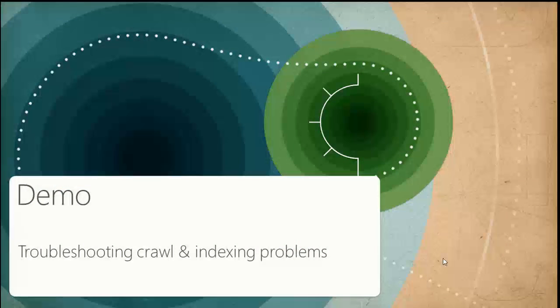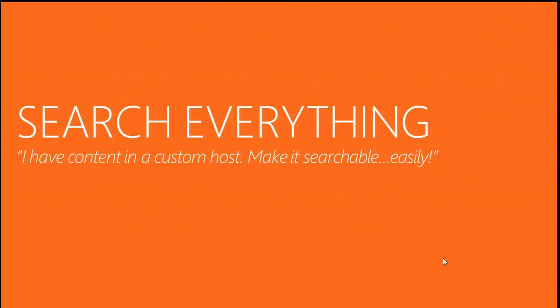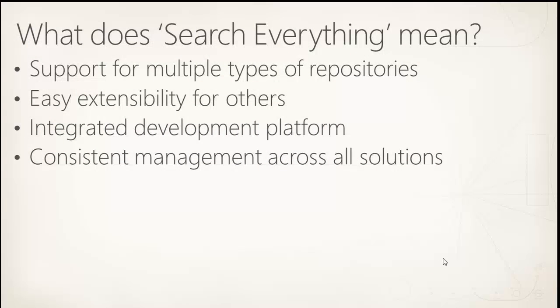Okay, so that's troubleshooting. The last part of the presentation is around: is Search Everything indeed a solution? And what exactly does Search Everything mean? First of all, it's support for multiple repositories. It's not just a SharePoint search engine, but an engine that can index and give you search results for your entire corpus. That's a fancy word for enterprise that we came up with.